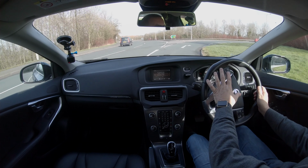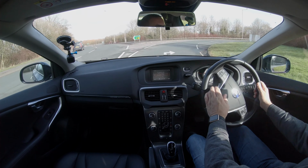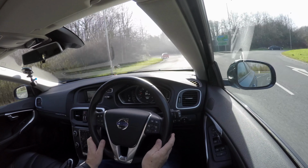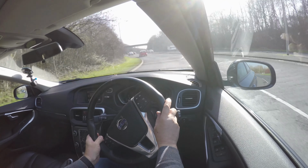Nice leather steering wheel, multi-function. Cruise control on the left, and your audio controls on the right. There's little touches as well.